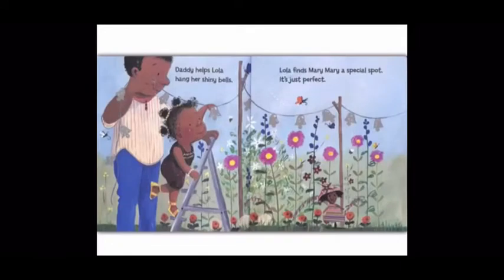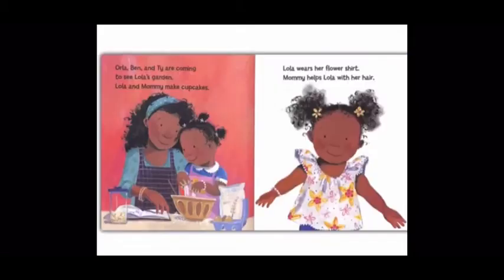Daddy helps Lola hang her shiny bells. Lola finds Mary Mary a special spot. It's just perfect. Orla, Ben, and Ty are coming to see Lola's garden. Lola and Mommy make cupcakes. Lola wears her flower shirt. Mommy helps Lola with her hair.